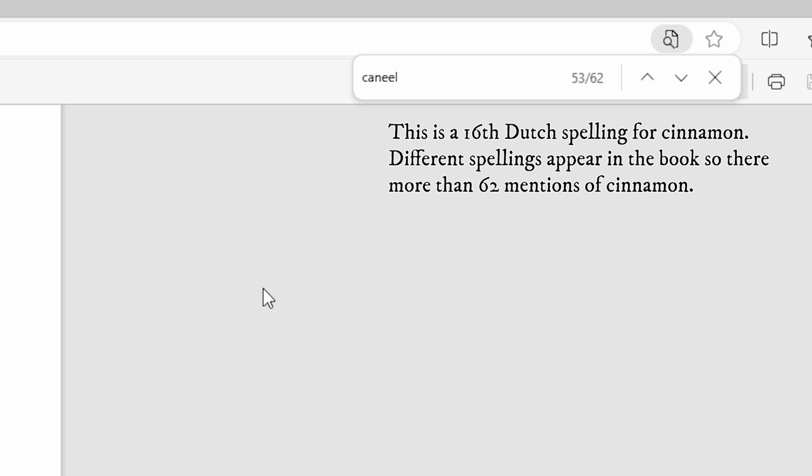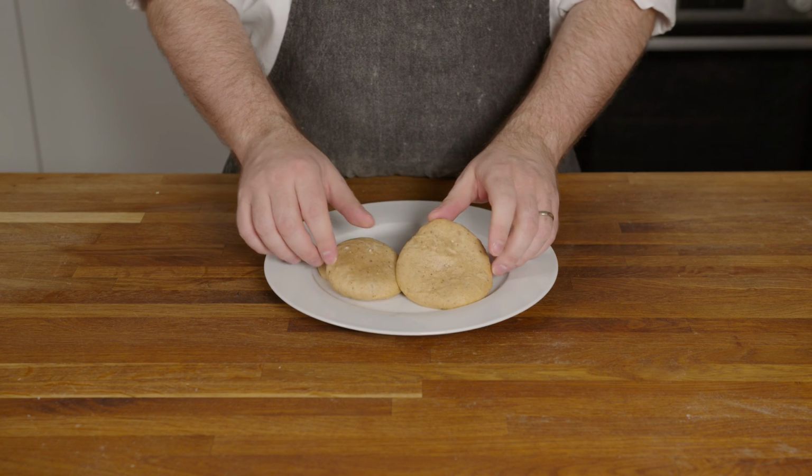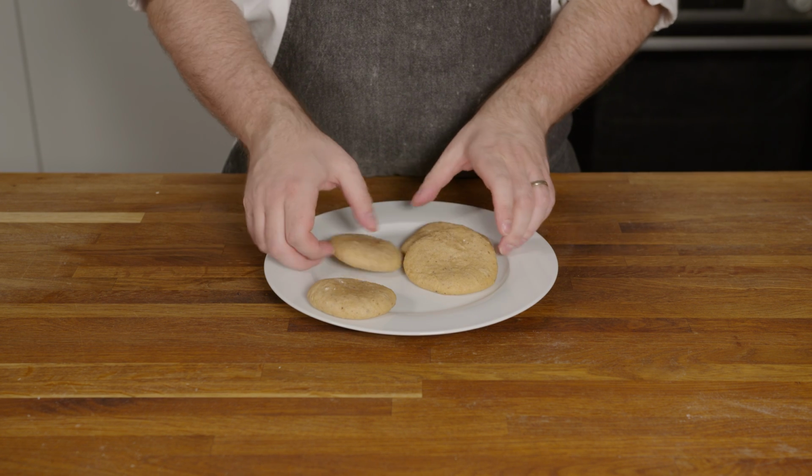We can at best make an educated guess as to the type of spices, as cinnamon is mentioned at least 62 times in the book, and the author also had a fondness for cardamom, mace, cloves and ginger. Beyond that, we're more or less fumbling along. And this is what our interpretation of liefkoeken looks like.